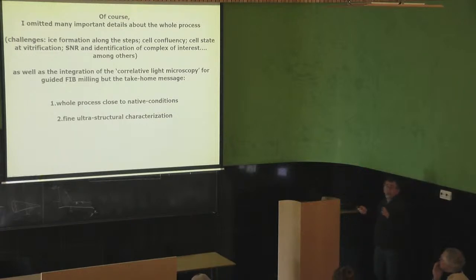But apart from these challenges that you have to keep in mind, the take-home message from here is that the whole process is very close to native conditions, because you just have your cells growing in your Petri dish, you take your grids and you flash freeze that grid. You don't have to do anything else on your sample. And with CryoET, nowadays with cryo and the high-end microscope, you can have a very fine ultrastructural characterization of your protein complexes.